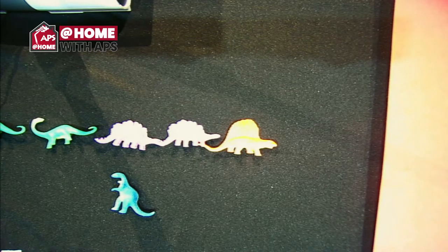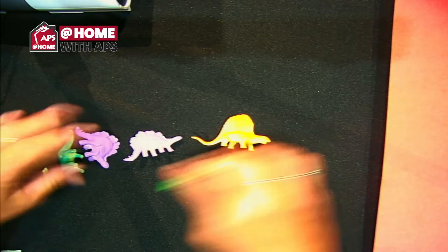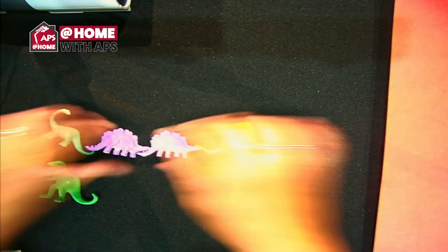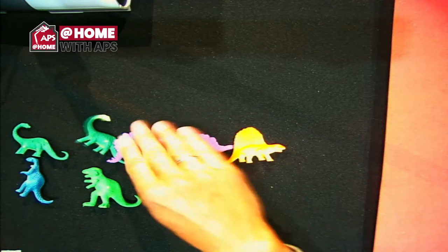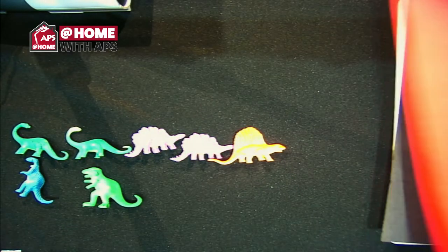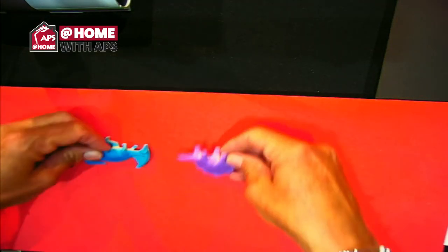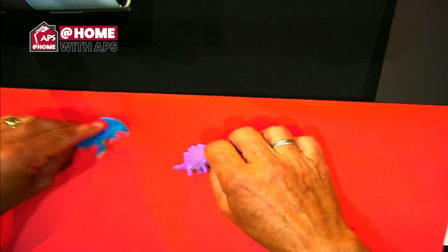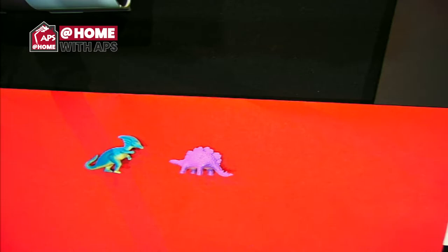Let's try another one like this. So what if Kim has 7 dinosaurs this time? Are we all in the picture, dinosaurs? 7 dinosaurs, gonna hide them away, and give Kim 2 more. How many would that be? Oh, my dinosaurs are upside down, goodness. We could count them from 1, right?